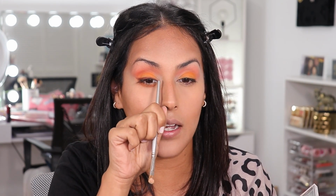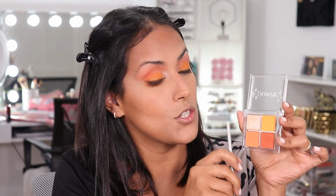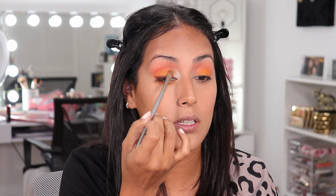Now I am purposely going to avoid that liner I added on the inner corner, because you know, we put a lot of work into that. So I am going to tap that out here. And I'm gonna bring it up because this shimmer shade here is already blinding, girl, and I only went into the palette once. I'm gonna flip it over and I'm going to blend back and forth. And then I'm going to use the brush for the crease and kind of go like this.